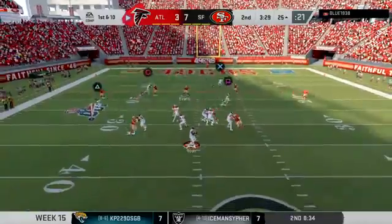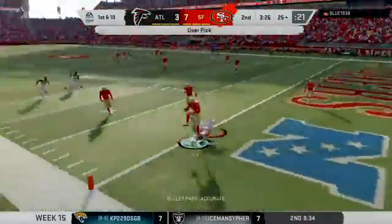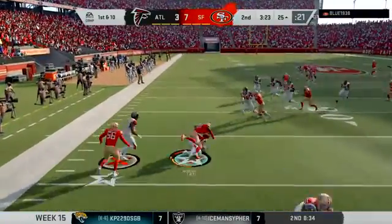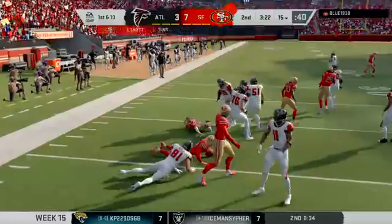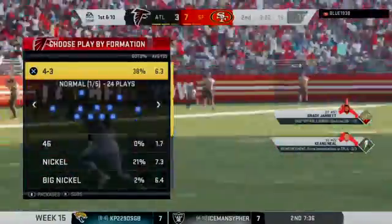They'll throw on 1st down with Ryan. He rifles one that's intercepted. Picked off by the safety, Jarquiski Tart. And the return will stop him well inside their own 20 at the 15-yard line.